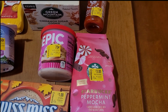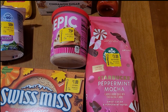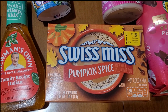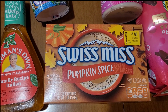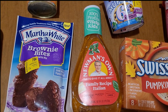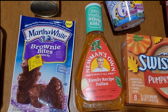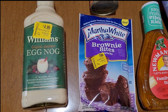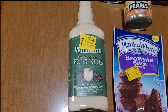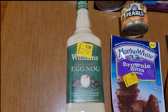So we've got some Starbucks peppermint mocha ground coffee for $3, normally $12.48. Some Swiss Miss pumpkin spice hot cocoa mix, an 8-package box for $1, normally $3.95. The Newman's Own Family Recipe Italian dressing, I found that right on the shelf with the other dressings, but this was 64 cents clearance sale right there in the department next to all of the other very expensive dressings. We've got Martha White Brownie Bites for 79 cents. And an adult beverage here that normally goes for about $20. It's been clearance saled several times, and now it's $4.99.